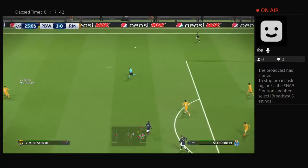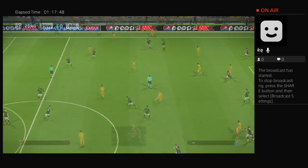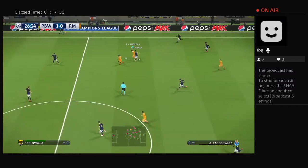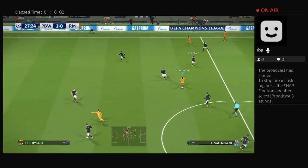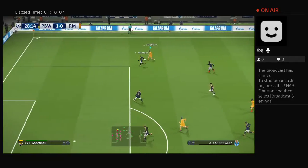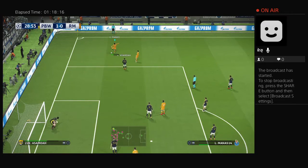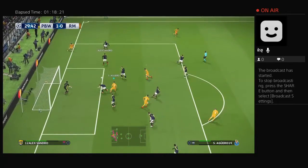Good save, he got a decent fist on that. Ball's gone out of play. Great strength, too strong for his opponent. But it's Valencia. Aguero. Candreva. Not much. He's been bundled over. That is a foul. Nicely controlled. And he's cut it out.